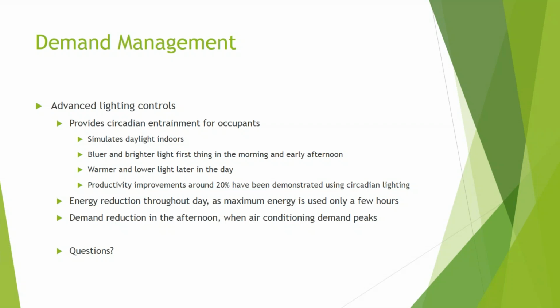Now, that also means that there's an energy reduction throughout the day, because the maximum lighting energy is only used for a few hours each day. Instead of turning on all the lights first thing in the morning and just letting them burn at that same level all day, they're being reduced. So that is providing energy savings right there. And when doing circadian lighting, there's a natural demand reduction in the afternoon, when in most places we start to see an air conditioning peak, because the heat loads in the building have been accumulating throughout the day and the outdoor air temperatures have been increasing. So the air conditioning needs to run more in the afternoon, and this is the time when the lighting can be reduced. So questions?